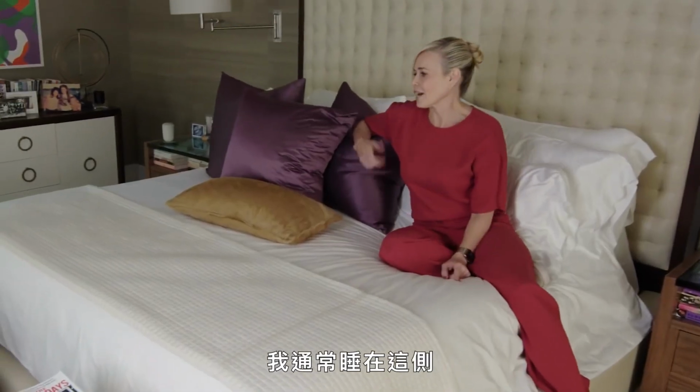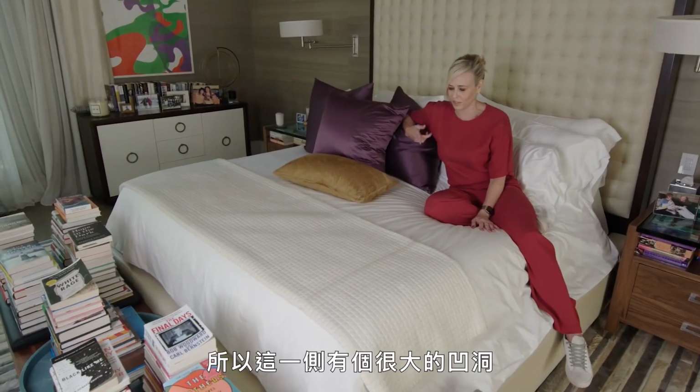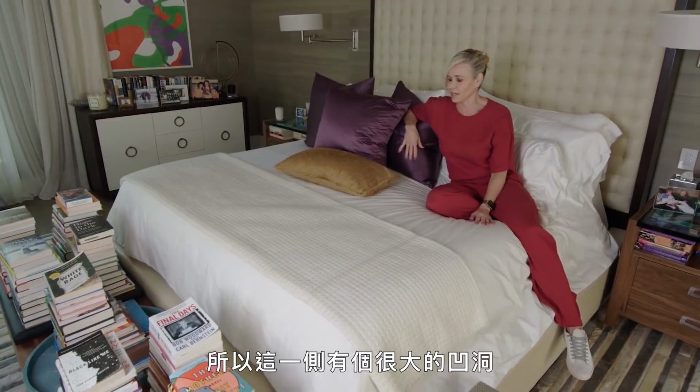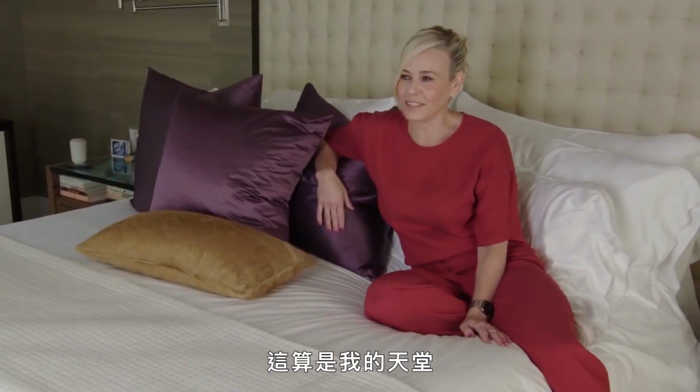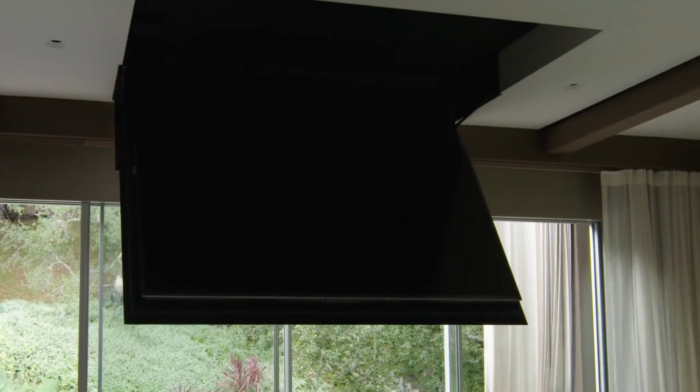I usually sleep on this side, but sometimes I try and shake things up because it's not really a mattress that you can flip, so there's like one big sunken hole on this side. And this is kind of my haven. This bedroom right here is pretty much all I need.